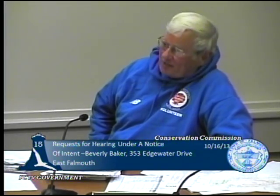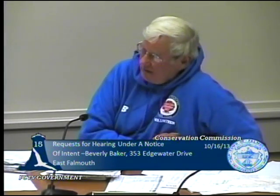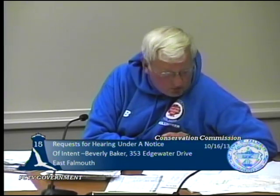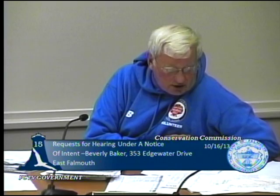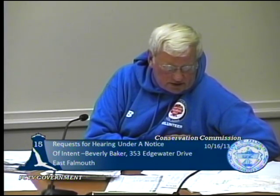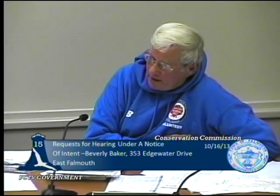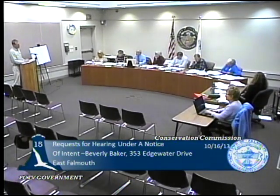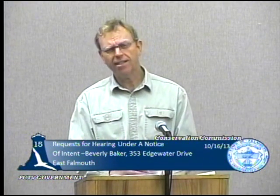Basically, I have no sympathy for it. I think you take the damn deck off, and then come back and ask for permission to put the deck on, because it moves closer to the resource area. I mean, that's a lot of footprint. Just eyeballing, it's almost 20% of the footprint of the house. You know, that's a lot. So, take it off, come back, that's my feeling. By today's standards, it obviously moves closer.